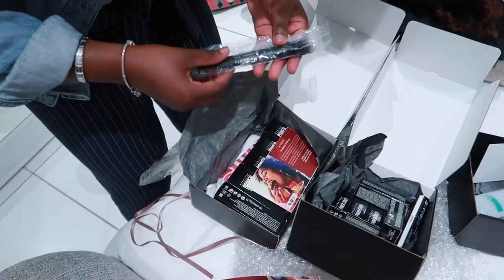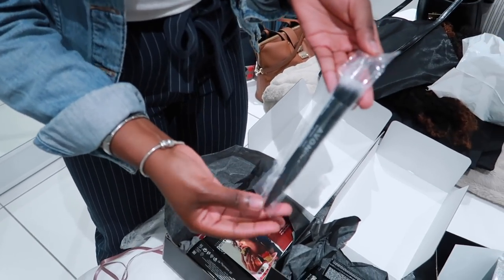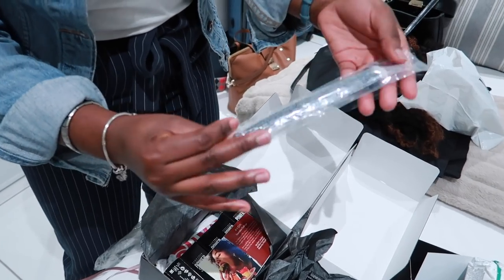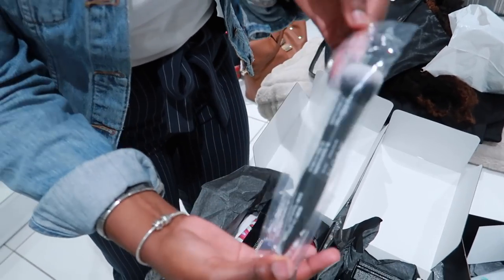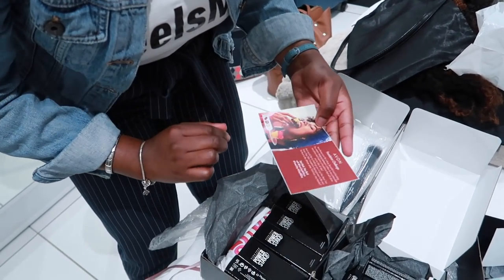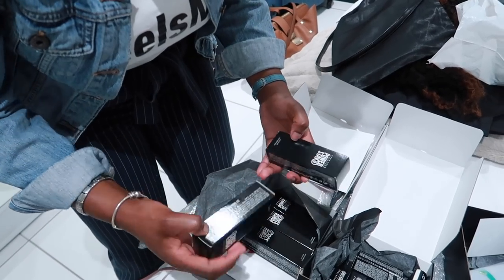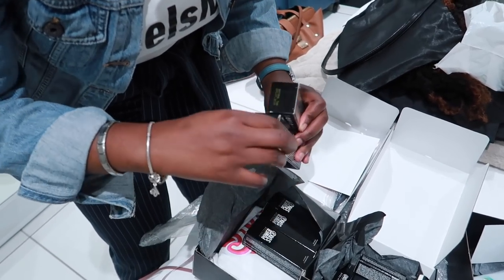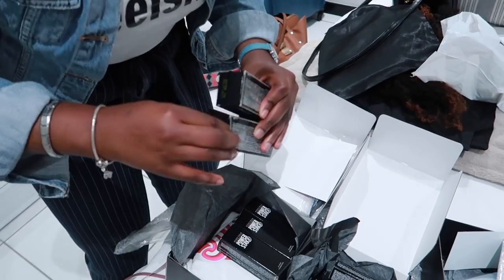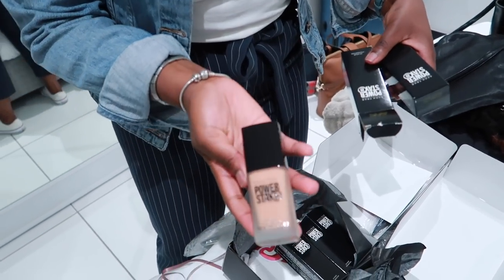Ooh, new brush. She didn't want to let me use her contour brush. Now I have a new contour brush. You see how I say the universe has a way of doing things. Foundation challenge. Okay. Let's see, what does it look like? I think it's foundation. It's a new foundation.